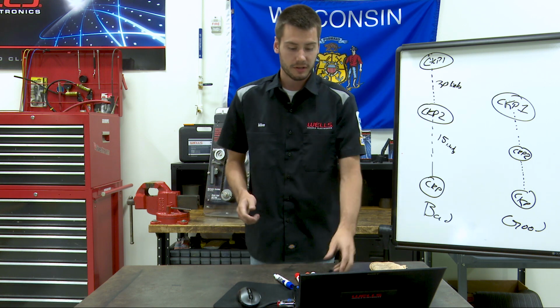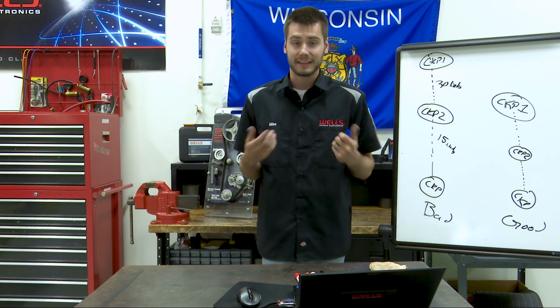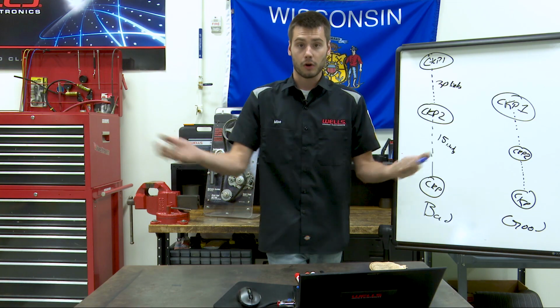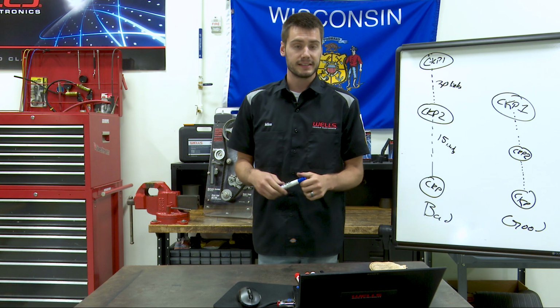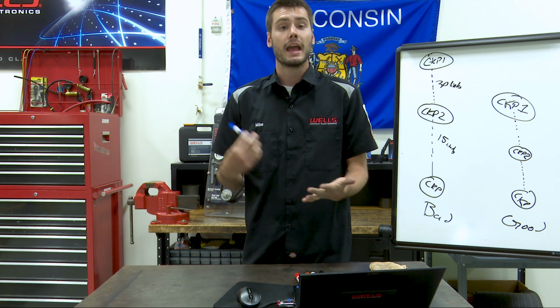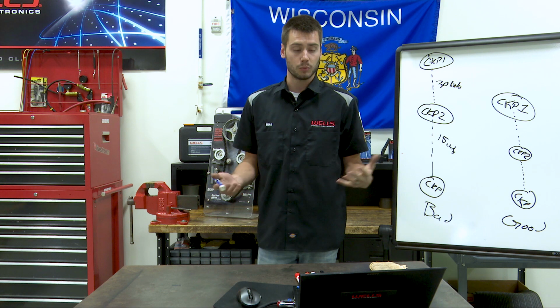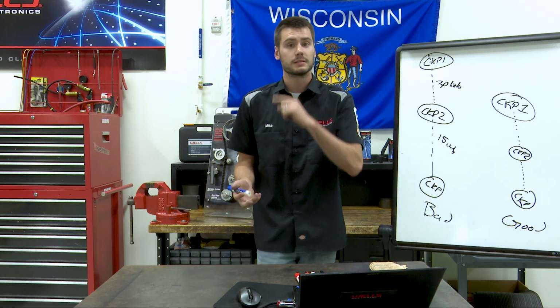I think that's going to be about it. I know this was a ton of information and I spoke really fast. I think now it's time to get our hands dirty. So our repair is approved. The customer's approved the repair to go in and replace the timing chain, the tensioner, and the guides. So we're going to go in there, we're going to rip it apart and see what we can find. So I think it's time to get our hands dirty, but that's going to be tomorrow night.